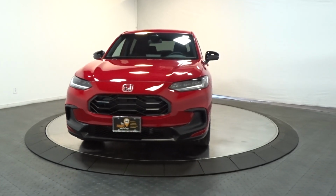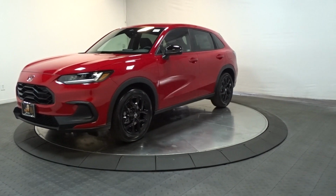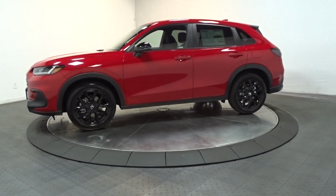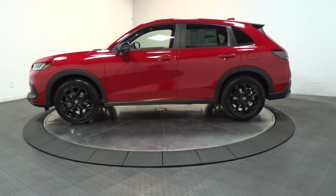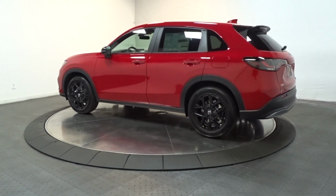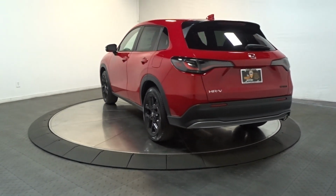This could be the car for you. The 2024 Honda HR-V. Presenting the Honda HR-V, the small SUV that thinks big and bold when it comes to safety, convenience, handling, cargo, fuel efficiency, and infotainment technology. We think you'll agree it's an engineering marvel.